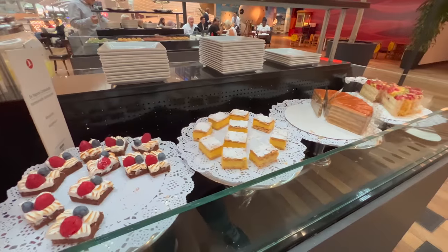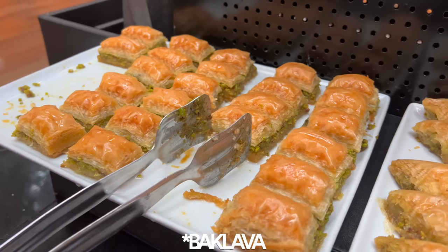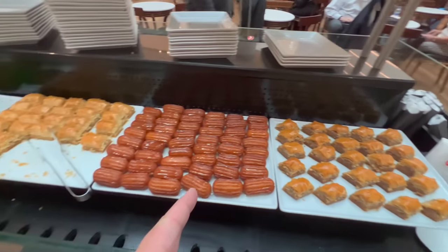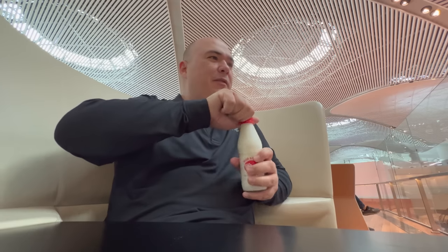They have desserts, baby. Here's some type of cookie, sweet, juicy cakes, baklava. Everything you want, they have. And let me remind you, everything you see is 100% included. It's free. And the funny thing is that I wasn't that hungry, but one thing got my attention. I love it when I'm trying something for the first time.